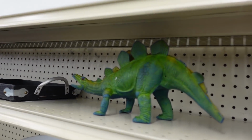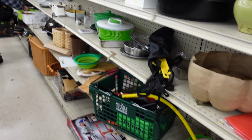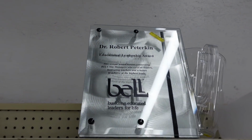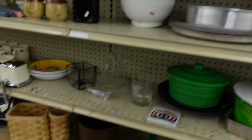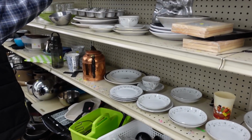Not too much here in terms of hard goods. There's a couple little Stegosaurus. Those are probably 80s. What else we got over here? Dr. Robert, if you need your award, it's here. Salvation Armies at NYC. Not seeing too much else though.